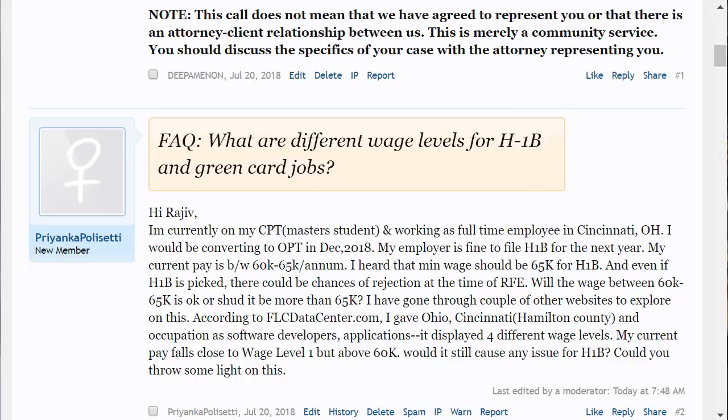So I just know the job description is related to our entry level. Okay, hang on one second. You see, when you go to the FLC data center, they have certain job titles. So you have to select the applicable job title. What do you do, ma'am? I'm a .NET developer. It's a software developer role. So chances are you will go with software developer level 1 wage.